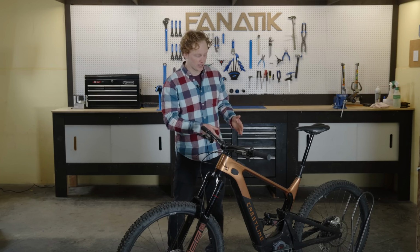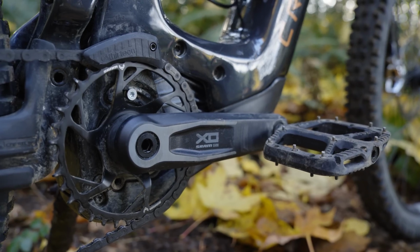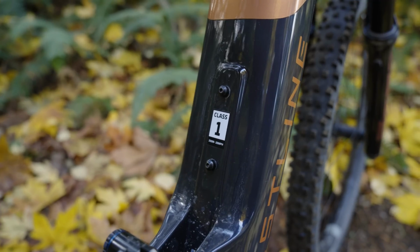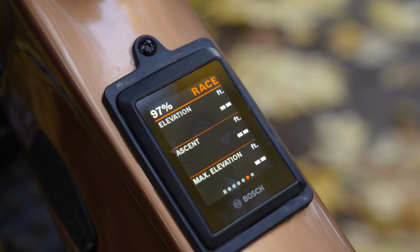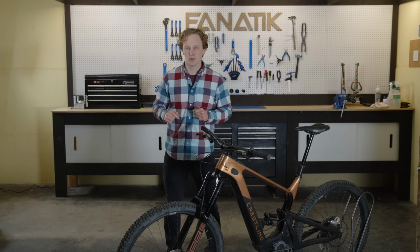Now, the whole motor assembly weighs only 6 pounds and puts out 600 watts of power. That's almost a whole horsepower. All jokes aside, this motor will put out 400% of your own input up to the max speed of 20 miles per hour. If you're here for the hot laps, this is the tool that you're gonna want.